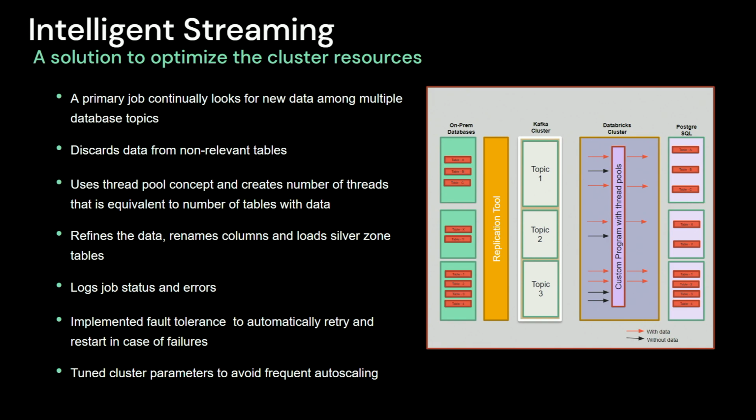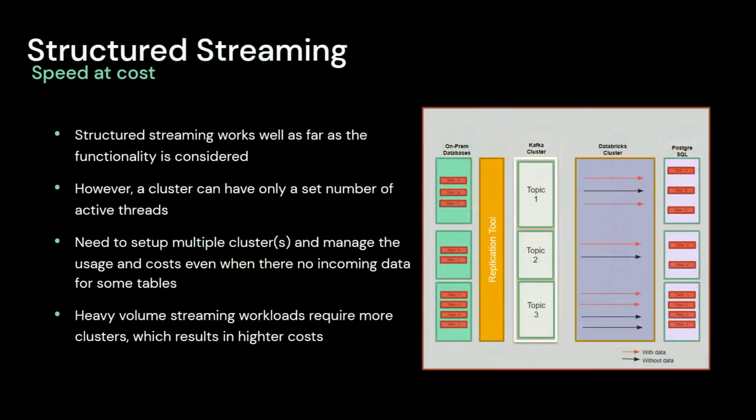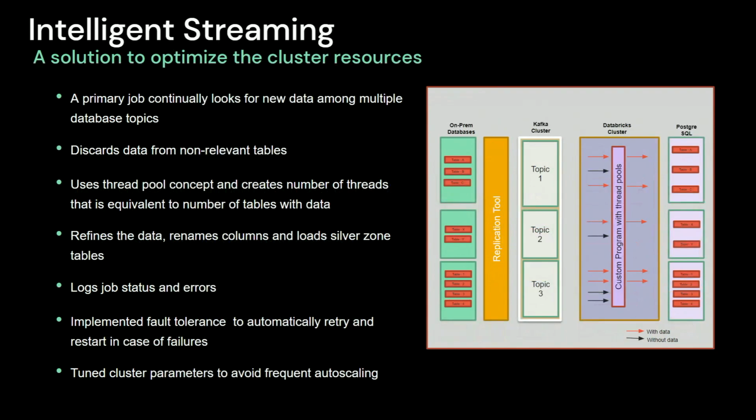So in this way, compared to the prior slide, where we have an equivalent number of threads regardless of data, in this case we have active threads equivalent to the active data that is flowing in. We meet the same SLO requirements using this model, but because we have far fewer active threads, we need fewer cluster resources.